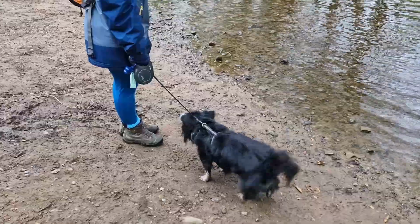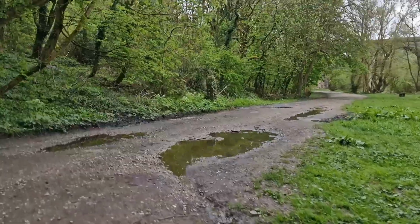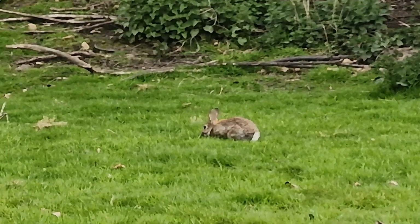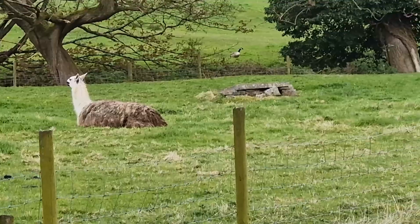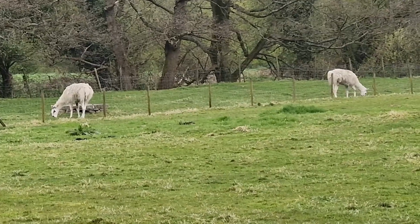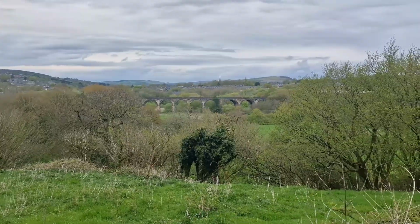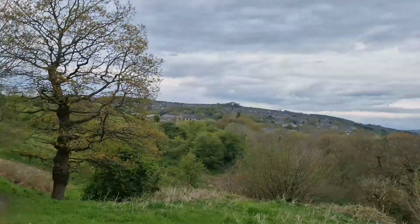Hi. Thank you. Here we go then. Come on then. Got some rabbits on us journey. Llama. Two more llamas or long-legged sheep, I'm not sure which. That's the rail track, isn't it? Yeah. It's cool. I wasn't concentrating then, I nearly fell over.